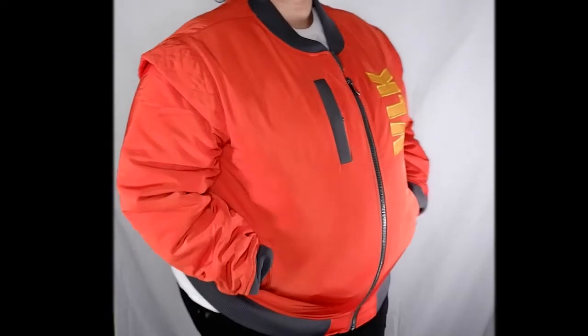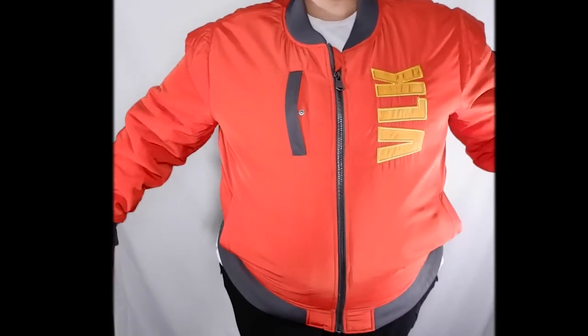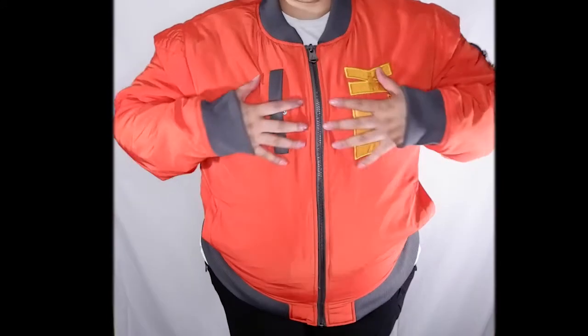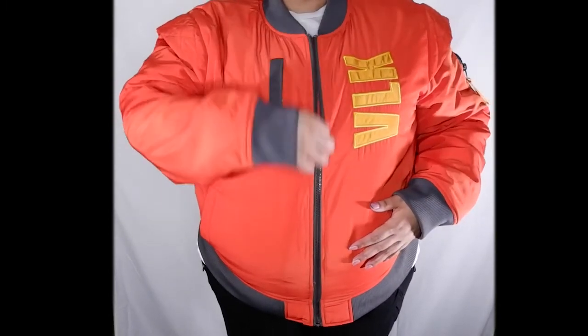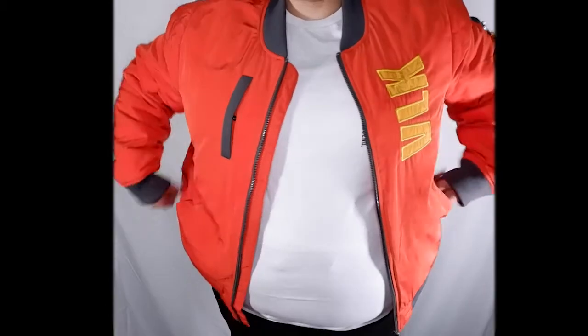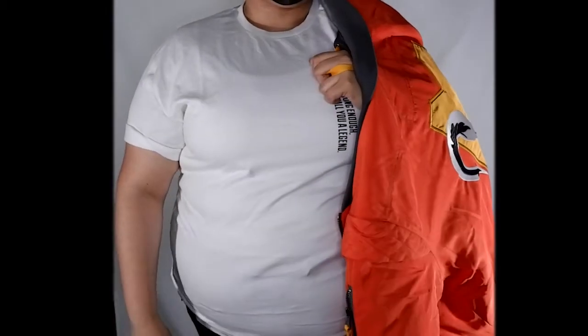But if you just zip it up and wear it out enough, I'm sure that it'll kind of give. The elastic around the cuff area, and even the waist area itself, is actually pretty stretchy. That's why I was surprised it tapered down so much by the time you zipped it up. But overall, this is a wonderful bomber jacket.